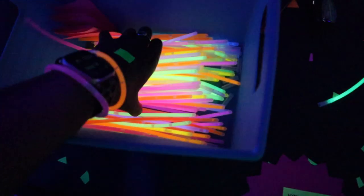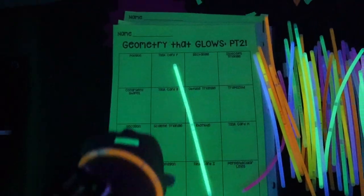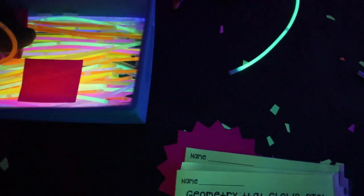Our last station is our glow geometry. So the students use these glow sticks to make various shapes, and inside their books, after they made the shape, they would draw what the shape looked like inside their little glow day booklets. And we had also various task cards as well for that.